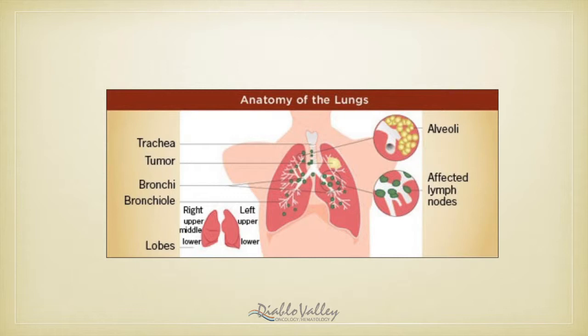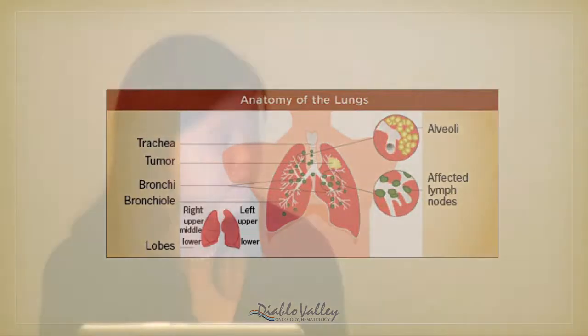In terms of the anatomy of the lung, Dr. Strasnika showed you a diagram here. So let's see. What we can see is that if this is an area of lung cancer, the spread can go to the regional lymph nodes, then into the mediastinal lymph nodes, and subsequently can travel to other sites of the body, such as the liver or the bone.